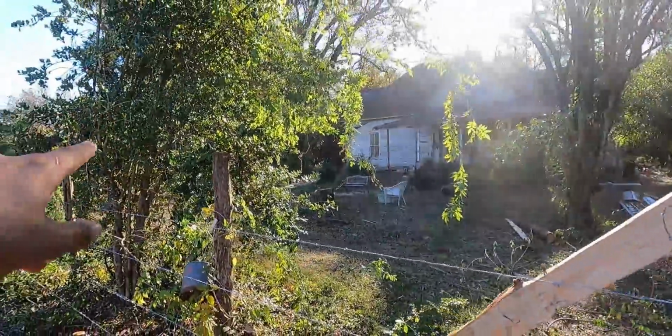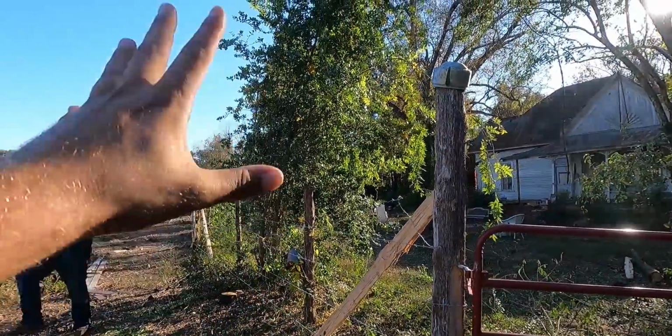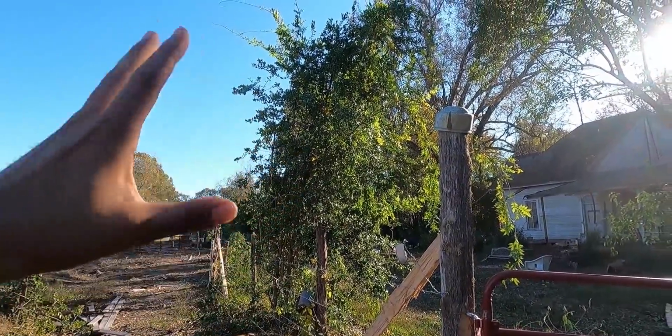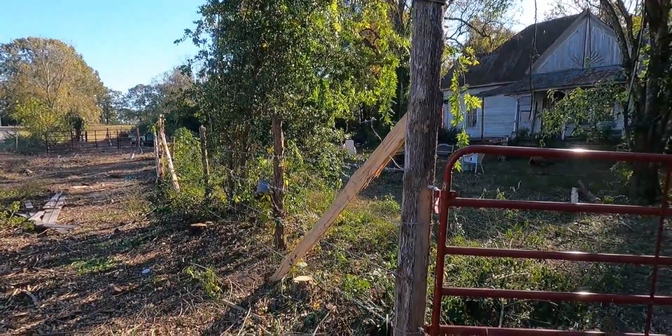We are leaving the holly tree right there. This kind of nice ornamental tree, and hopefully now that there's not wisteria and a bunch of junk growing around it, it'll fluff back out next year. Probably do a little minor trimming on it.